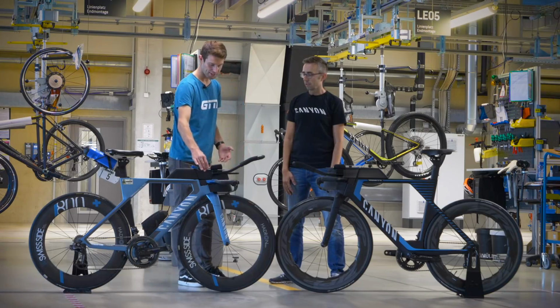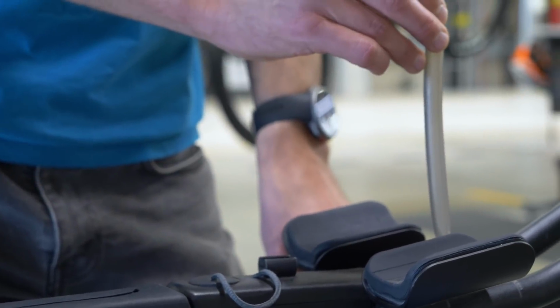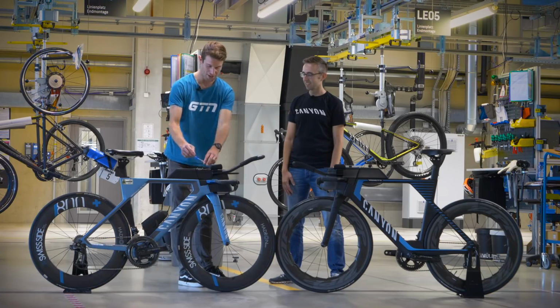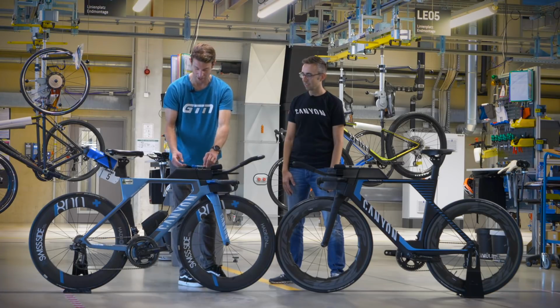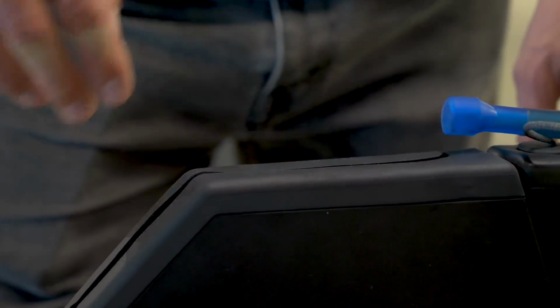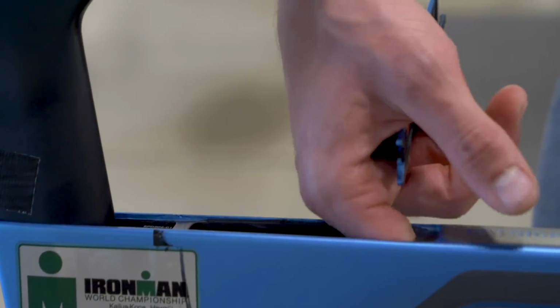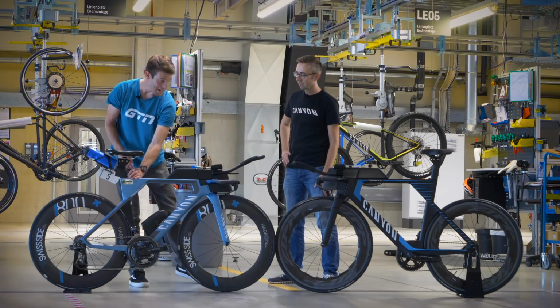We've got a hydration system here which has a straw coming out of it, so you can stay in your aero position whilst you fuel and take on your hydration. You can fill that hydration system up on the go. We've also got storage here for the gels. We've got another storage compartment here which you can put your spares in, race day spares. You've got a tube there, you can put your CO2 canister in there. It really is quite impressive.